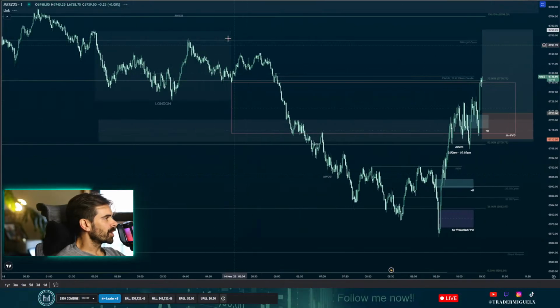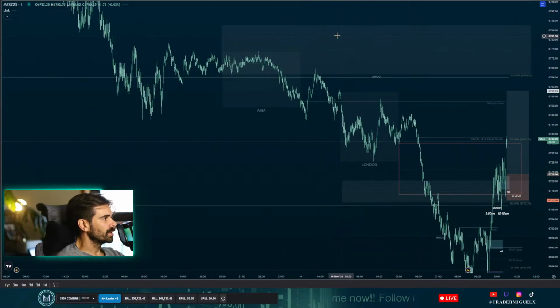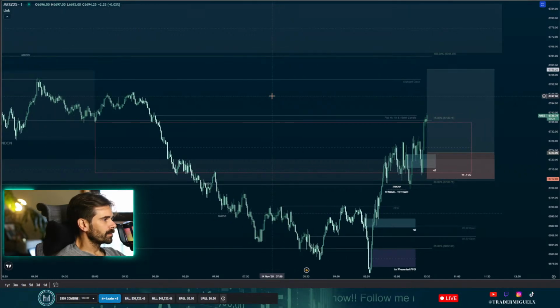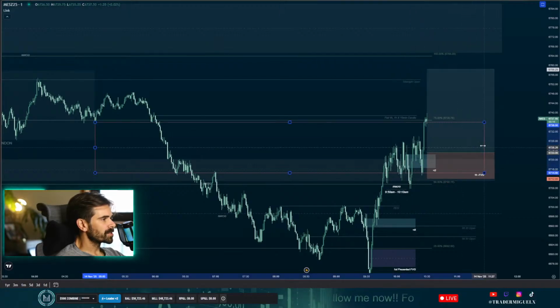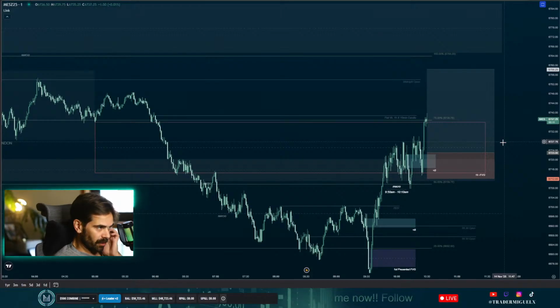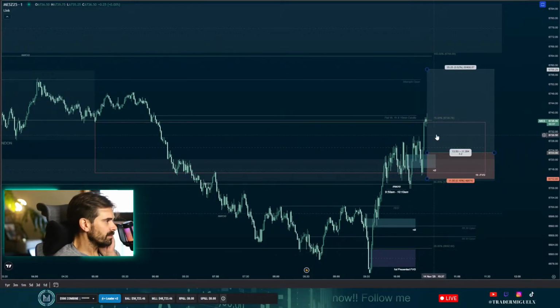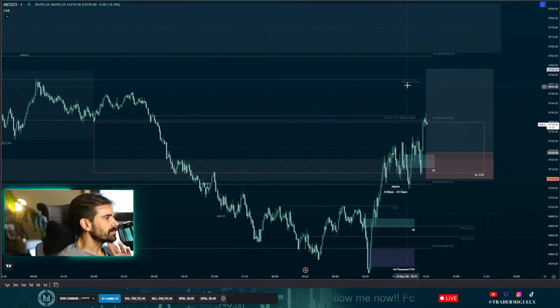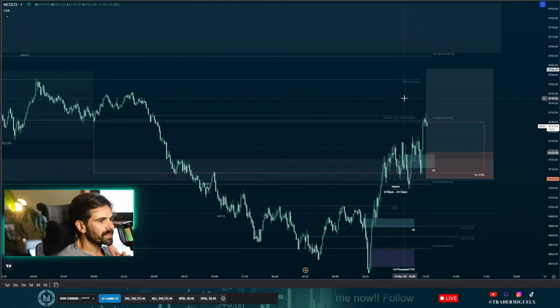Well, at this point, it seems clear that price wants London highs, eventually this analog as well. And if we look a little bit further, we have Asia highs as well. So these highs here are quite juicy. They are all relative equal highs. So in my opinion, since we already moved out of the bearish 1 hour fair value gap, if we can stay above it, or at least at the upper half of it, I believe we will move a little bit higher. Midnight open usually is that magnet for price as well.